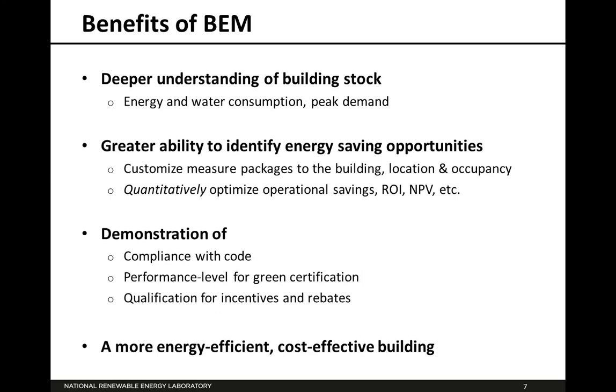Another benefit is that there is a greater ability to identify energy savings opportunities. There are definitely rules of thumb out there in the industry, and there are known combinations of factors that would lead you to select, say, evaporative cooling, or with this set of conditions in your building, you're likely going to want a lighting retrofit or lighting upgrade. But having a building model allows you to quantitatively predict the savings that could come from measures, and then also optimize the savings. And once you have that quantitative estimation, then you can do calculations like return on investment and net present value, because you actually have an input for the savings dollar amount.